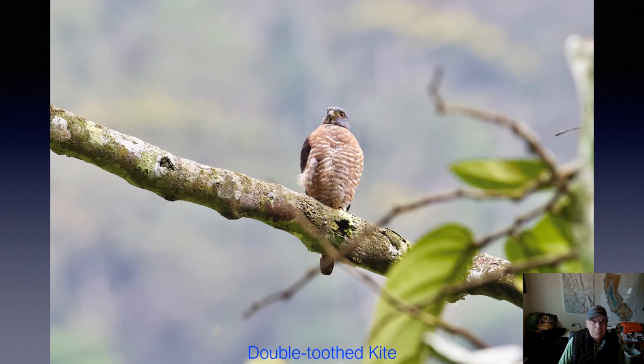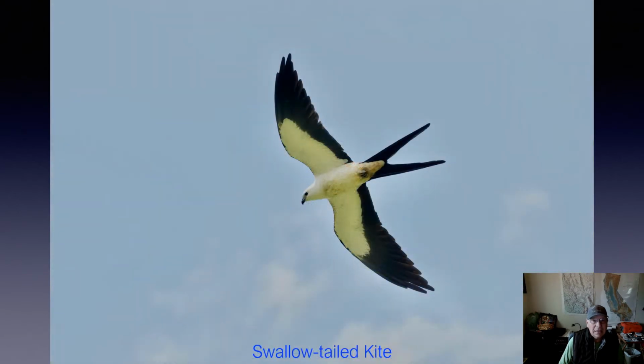This is a bird jungle. This is a double-toothed kite. And we have the swallowtail kite. I think you can see them in Texas and Florida too. If you have been there, you probably will be able to see them there.